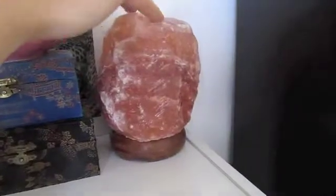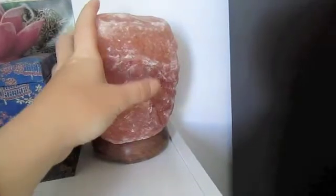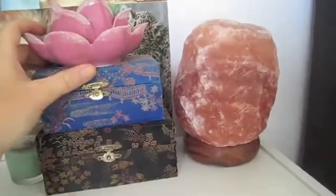This is my salt lamp. I got this from a thrift store, and it's absolutely gorgeous, but it didn't come with the light bulb or anything, so I need to try and find something so that I can actually light it. Here I just have a lotus candle holder. I just don't know what I'm doing with it right now.